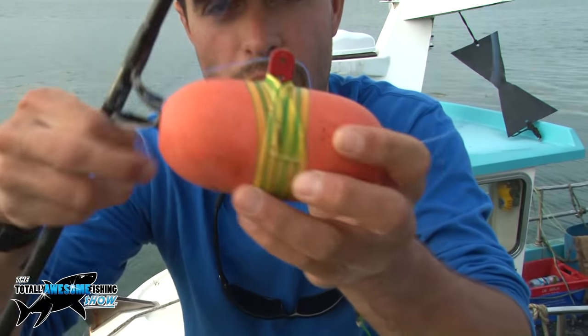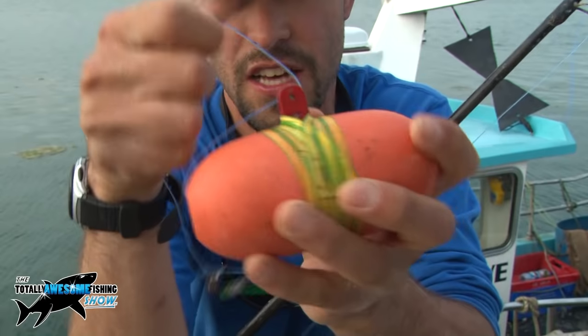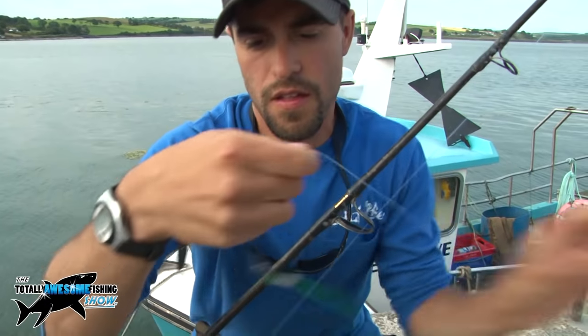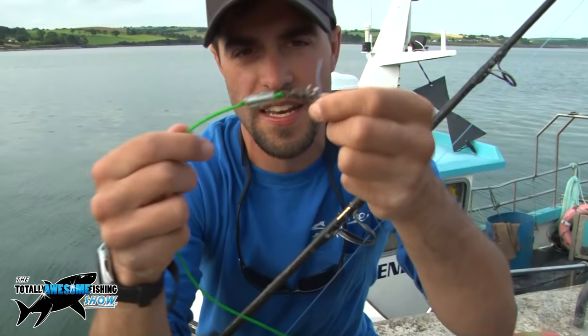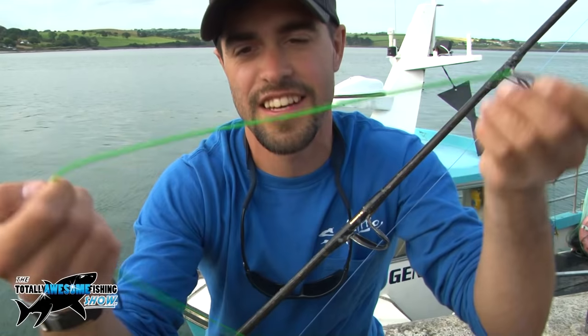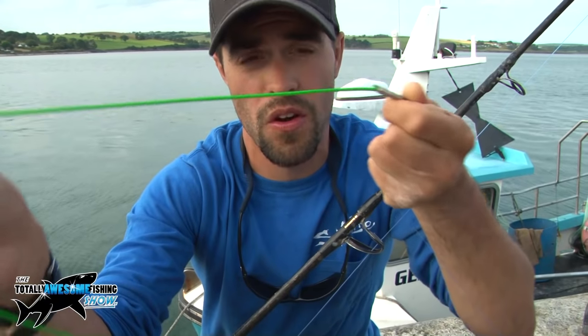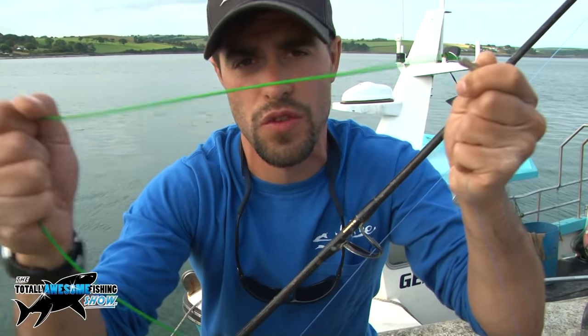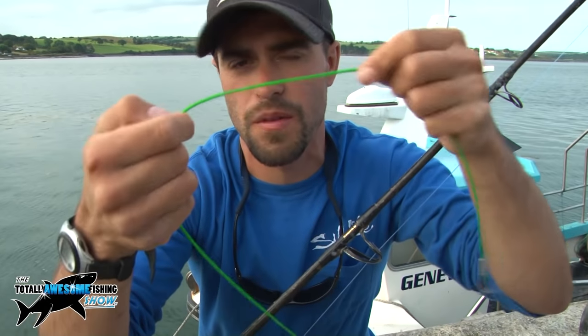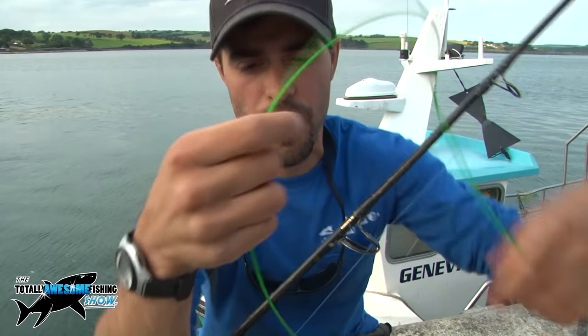We use a sliding float with a quick release clip here, so that as that pops, then that float can slide up and down. Then we're getting towards the business end. Got a big barrel swivel there, and Dad has got a strimmer line, basically thick strimmer line, no stretch, really tough, and that's crimped on. If you don't have strimmer line, about 300 pound mono would do you fine.